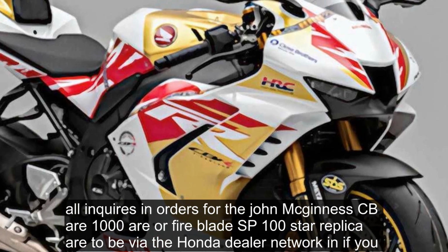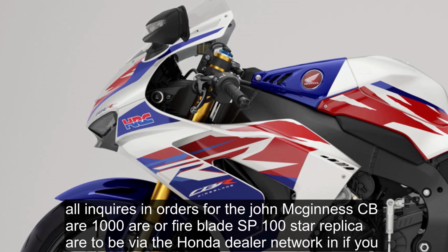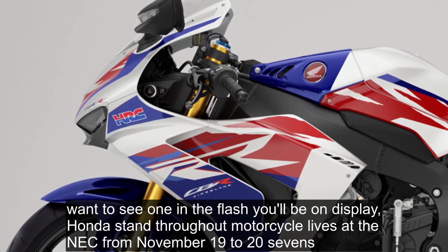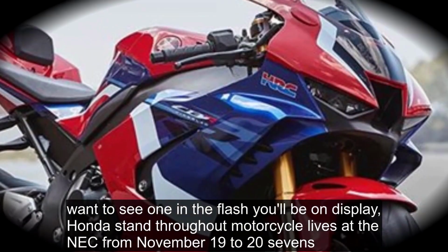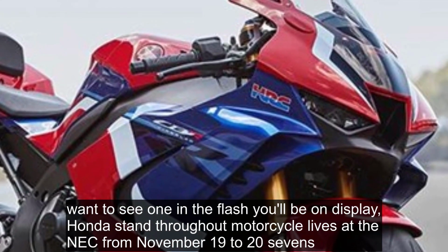All inquiries and orders for the John McGuinness CBR1000RR or Fireblade SP 100th start replica are to be via the Honda dealer network, and if you want to see one in the flesh, it will be on display on the Honda stand throughout Motorcycle Live at the NEC from November 19th to 27th.